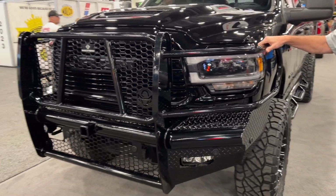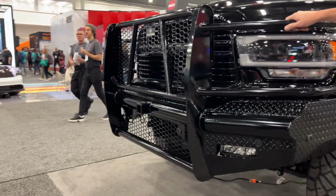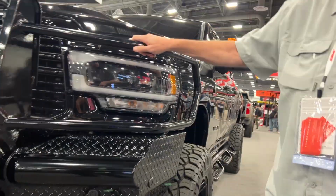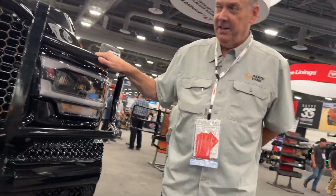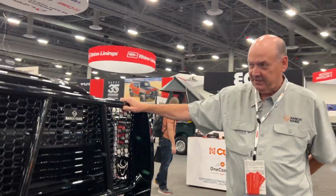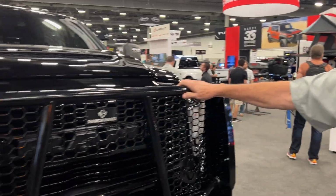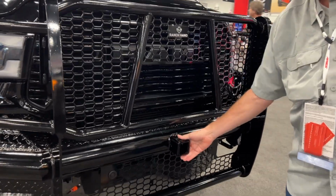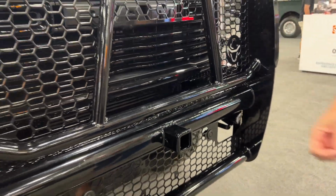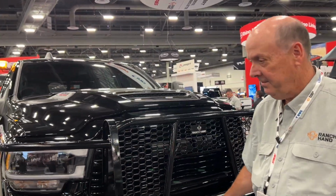This is our Ranch Hand Legend bumper. This is a very heavy-duty bumper with Schedule 40 pipe. It's designed to take a hit. If an animal comes out in front of the road, this is designed to protect the vehicle. It has a 2-inch receiver on the front of it. If you want to put a winch on it, you can. Or need to use it to pull something out, this is designed for that.